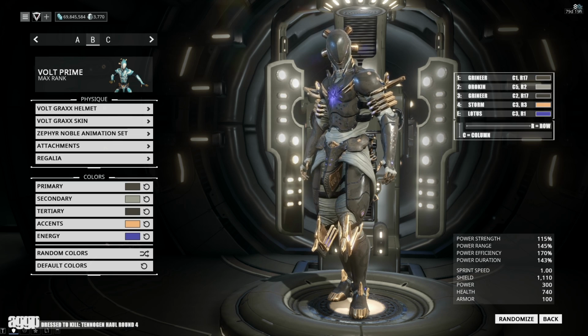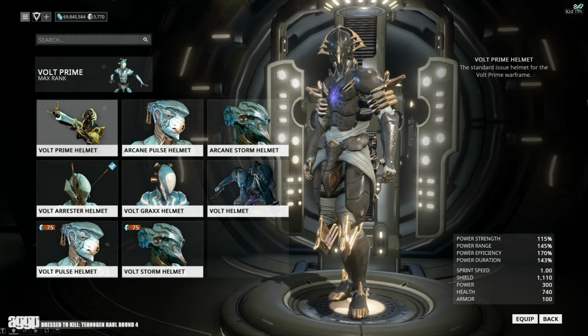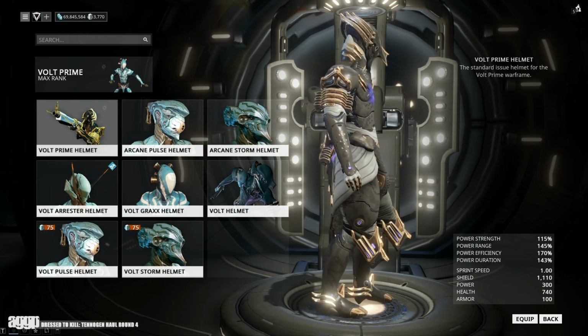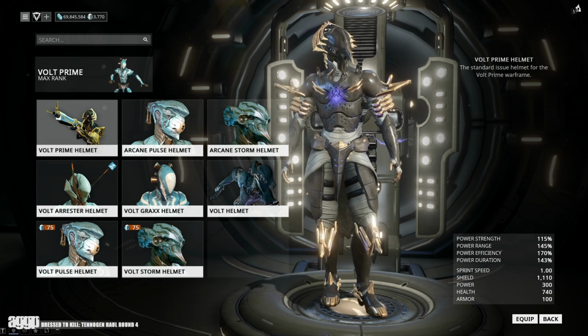Now, a majority of people don't give two shits about that fact, but for those that do, there is the option of putting on the Volt Prime helmet just to marry the whole thing, which does look pretty solid, but is a bit of a pity since the Graxx helmet does look awesome.